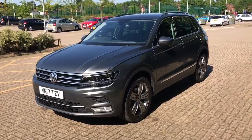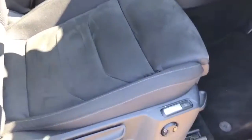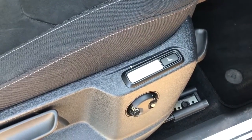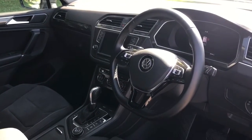Just briefly before we climb in, I think it's well worth seeing the interior from this exterior point of view. These seats are as good as new, as you can see. While we're on the subject of the seats, you can see the driver's seat has got ergo active seats, which means that they will massage you. There's a video showing that working on our website. There's plenty to run through by way of controls, so let's hop in and we'll do that now.